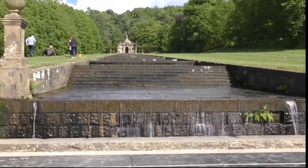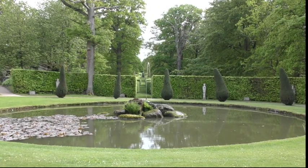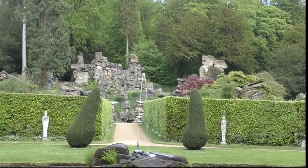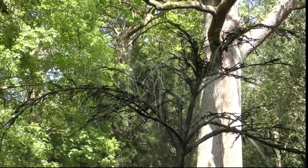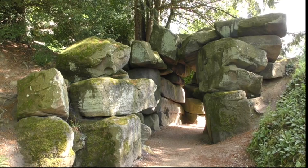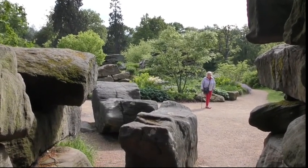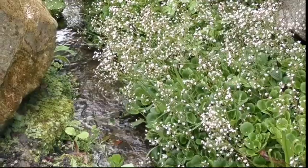The water is gravity fed from a lake above the house, and it is used many more times in fountains and waterfalls around the garden. Chatsworth Rock Garden is now recognised as one of the earliest and largest rock gardens in the world. And it is certainly a magical part of the gardens, as around every corner there is something new to take your breath away.